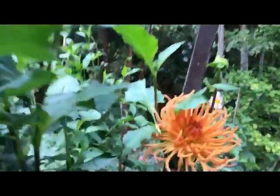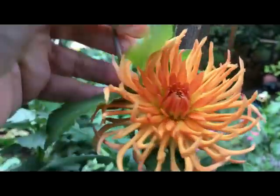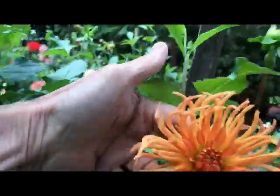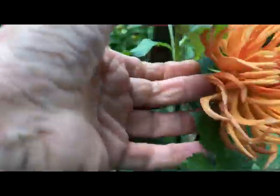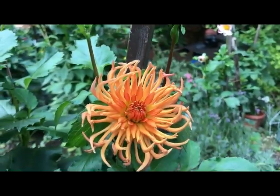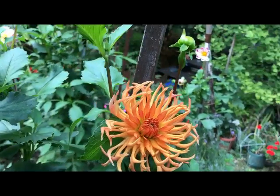Here is Bedhead again. I think this is Bedhead's second blossom since we've had this. We had to replace it. And this is a new tuber. Yeah, it's a smaller flower than I've seen in the past. And the colors are very pale, but that could be because of the season. All right, sorry for all the jiggling. Here we are. This is Bedhead.